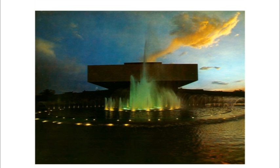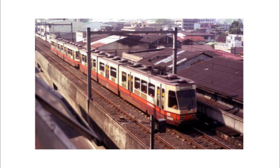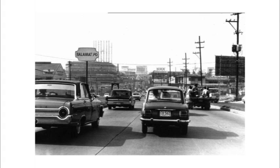And she built things like the Cultural Center of the Philippines. She created the most technologically advanced airport for 1979. She created the LRT, which is still better than the MRT. And she wove everything together by creating this street that would become her downfall, EDSA. So there were attempts to rationalize and create a logical Manila.